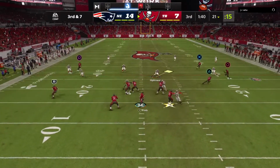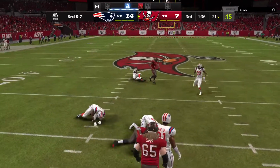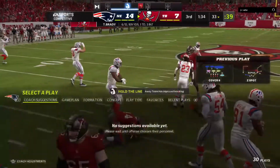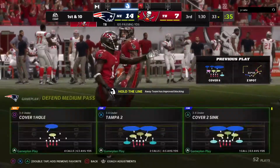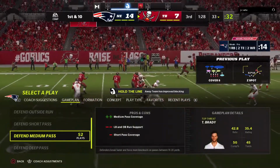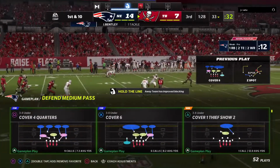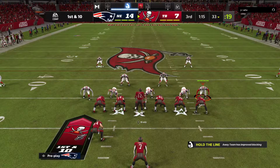From the gun on 3rd down, Brady. Open man is Godwin. It's complete. And he is going to have the Buccaneers 1st down as they're able to get the 3rd down conversion. 13 yards as the quick slant keeps the drive moving. So they'll come up 1st and 10 now from the 33.